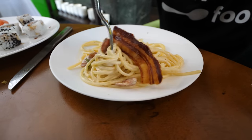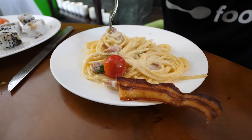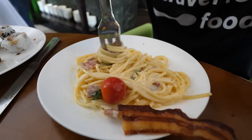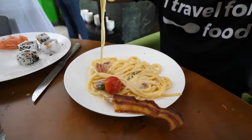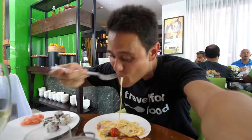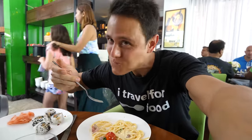I'm gonna see how my pasta twirling skills are. So far, not too bad and not too good. Oh no, I got some hangers. Oh, wow. That's just creamy, cheesy heaven.